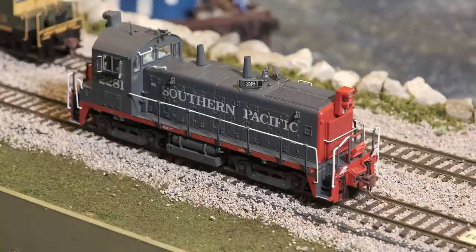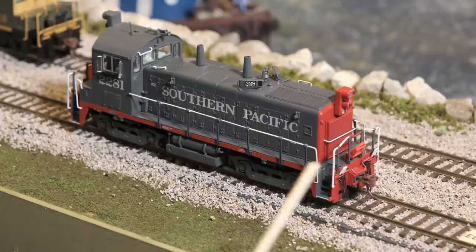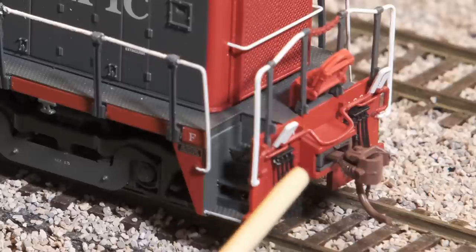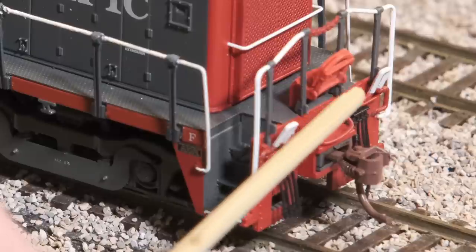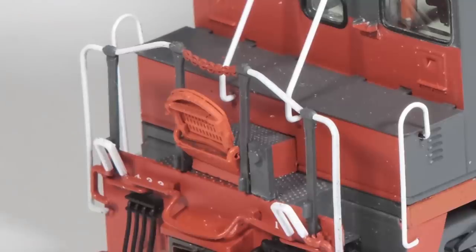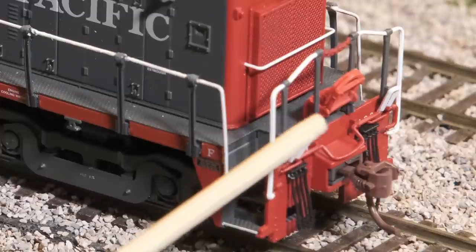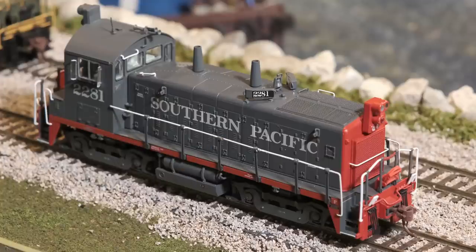So next up is my personal favorite, the Southern Pacific SW1200s, and these are crammed full of very cool, unique details. Starting off at the front here, we've got the MU hoses. This particular version doesn't have the footboards, but we are including the footboards in the optional parts package if you'd like to install them. We've got drop steps both at the front and the rear. We've got the late style coupler cut lever with the loop. That was a later option. I think they installed those in the 70s.